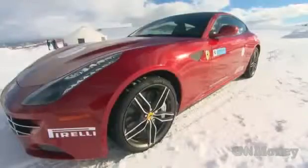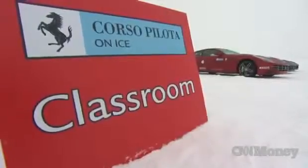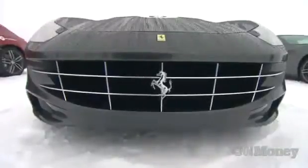Ferrari's Corsa Pilota on Ice program only happens twice a year and costs $11,000 per person for a 2-day trip. The cost includes 2 nights at a luxury hotel in Aspen, a number of exclusive luxury dinners and events, a rally drive, and a private flight to Steamboat.